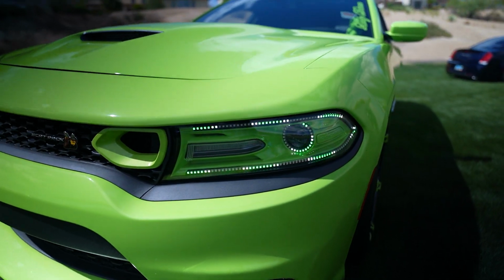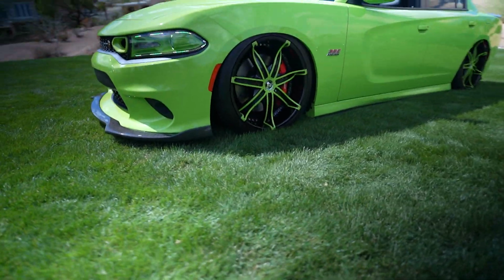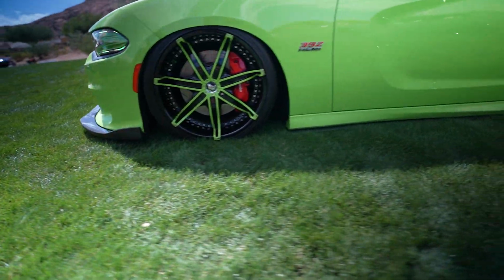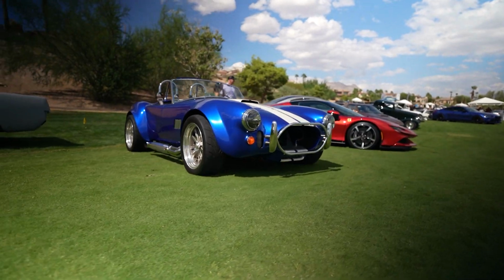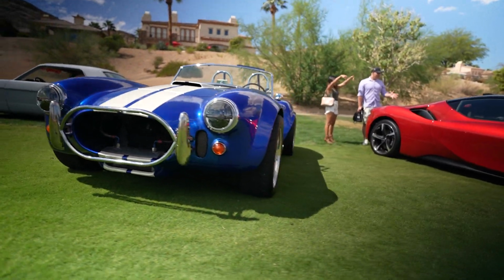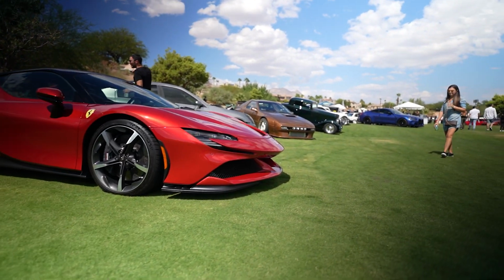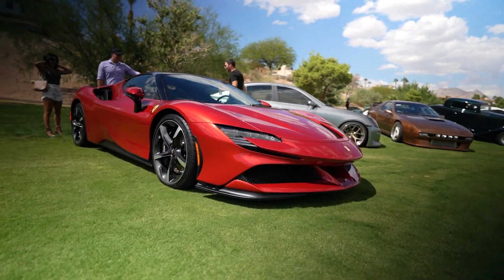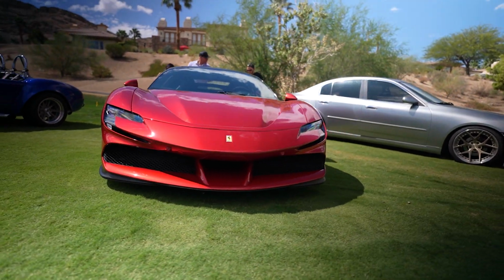Obviously, lighting huge on these cars, these Chargers and Challengers. People love the lighting schemes and whatnot. Obviously, a 392 Hemi. Cool car. Big brake kit, it looks like. So done pretty well. So Shelby Cobra here. AC Cobra. A lot of kit cars available for these. Nice classic look, though. So here is actually an SF90 and another evolution within Ferrari.